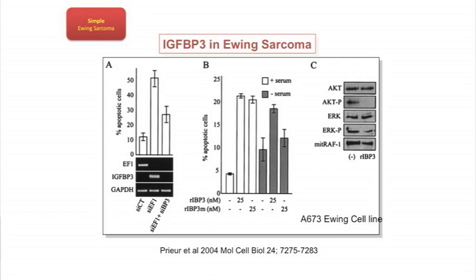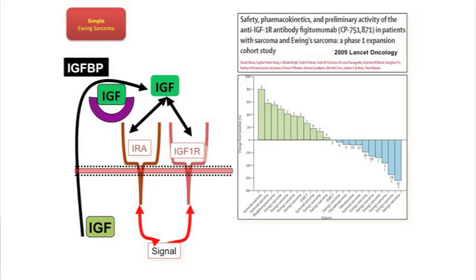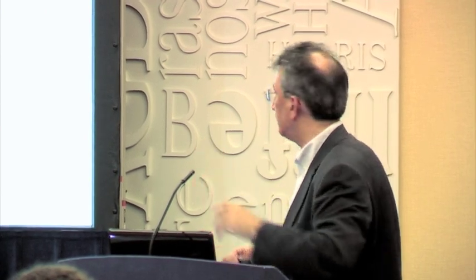Here's another example. In 2004, some French scientists, don't worry about the details on this, worked out that if you can't target the mistake itself, the EWS-FLI1 mistake, can you target something below it, something that is changing? And this is a pathway that does change. It's called the IGF pathway. And it's a small growth factor that makes us grow. It accounts for our growth as an embryo and the accelerated growth during adolescence. And so this pathway is quite important potentially because it might be making the Ewing sarcoma very sensitive to what happens in our hormonal status during adolescent skeletal growth.